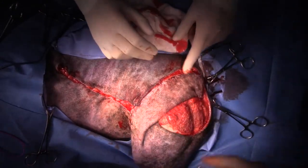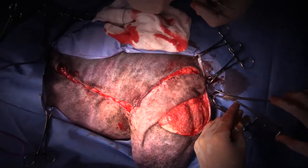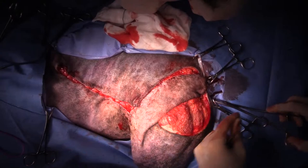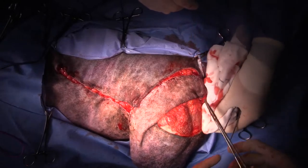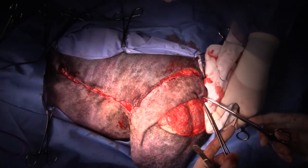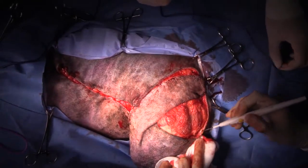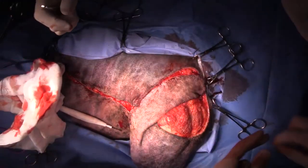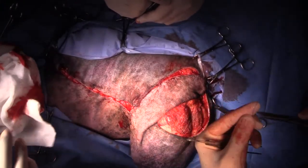Since I have a captive audience, I'll keep quizzing you. What are three common rib tumors that we see? So chest wall. Osteosarcoma is one. Chondrosarcoma is two. So what's a common tumor that we see anywhere associated with the musculoskeletal system? So osteosarcoma, chondrosarcoma, and soft tissue sarcoma.